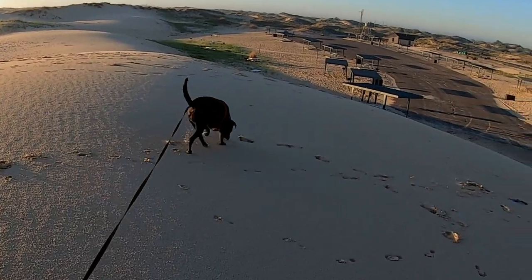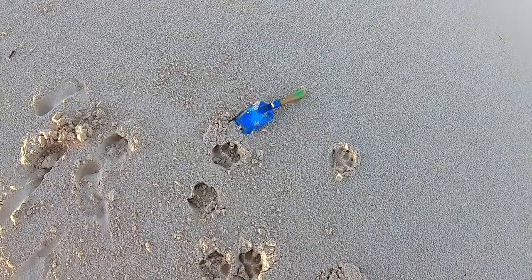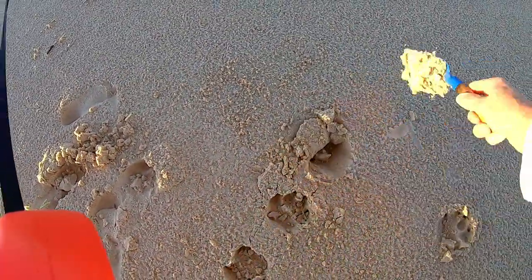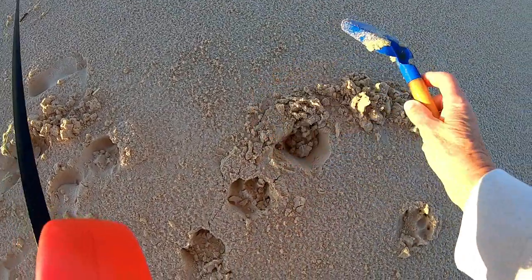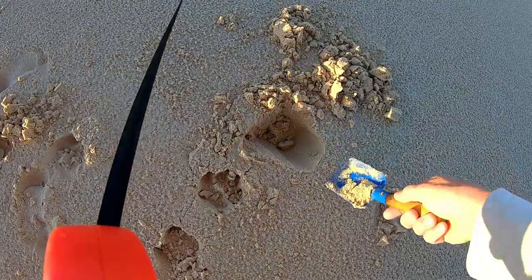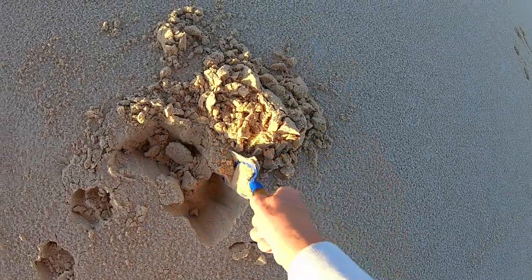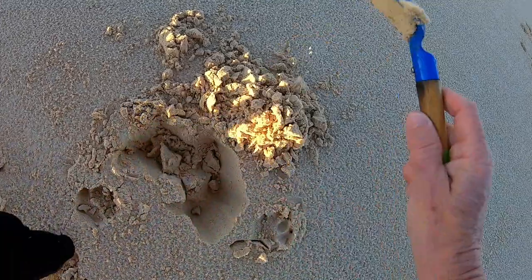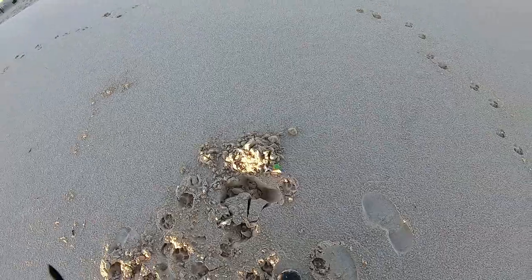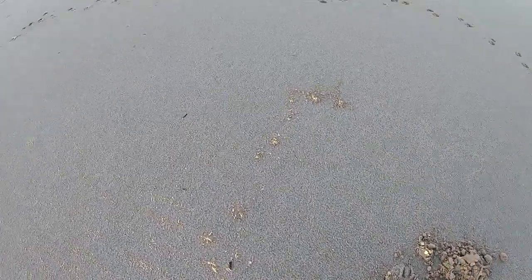I think Sammy likes the sand dunes. Their shovel. It's good and wet. We had a good rainstorm the other night. This would be perfect sand to build sandcastles. You gonna dig? We'll leave that for somebody else. Maybe they'll come and play in the sand.